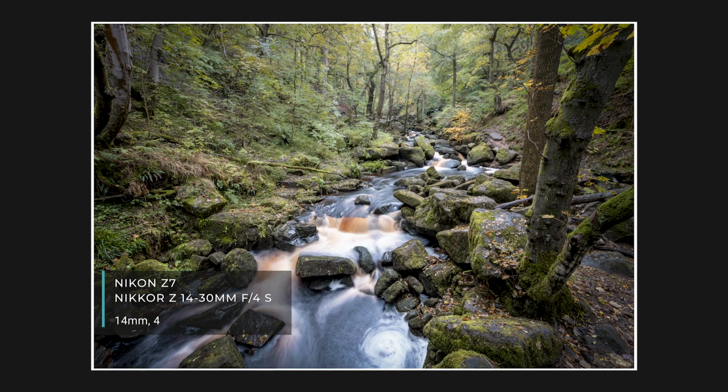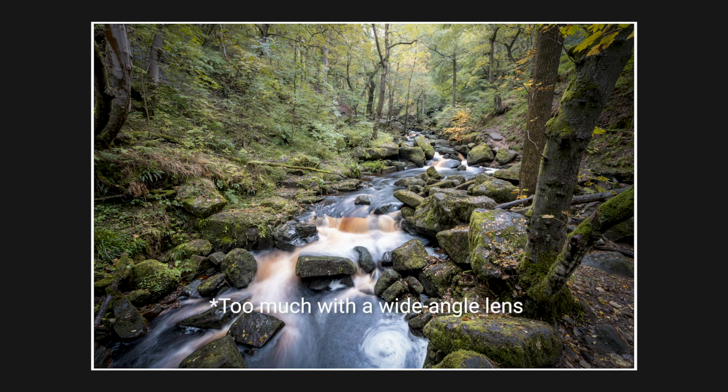So I was trying the wide angle on this one. I don't think it really works, to be honest. In general, forest photography is better with a longer lens, a telephoto, or a standard zoom, because you just get too much in the image, and there's just too much going on with all the leaves and the branches, and it's just too chaotic, and your eye just bounces around the image.